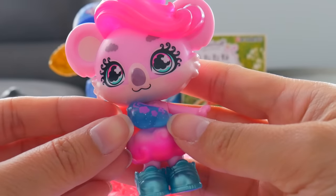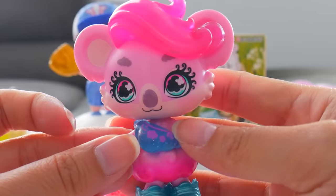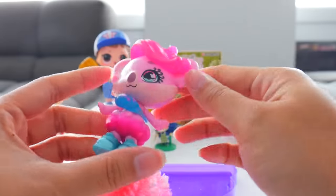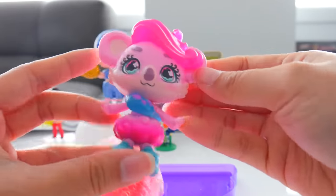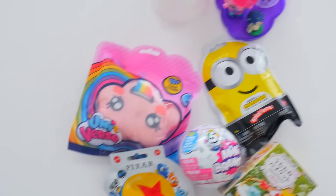Woo! And fanny packs are super in style right now. Loving this one because it's shaped like a cloud. Everything about her just screams koala. So give me a big koala hug. Koala you. What is up next?